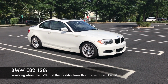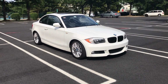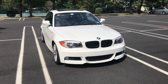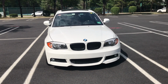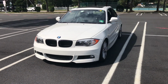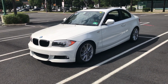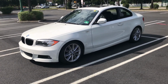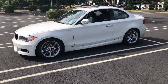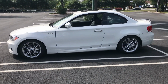Baby BMWs. Welcome, guys. I just wanted to make a quick video of my BMW 128i. This car came out in 2009. It's a rear-wheel drive car, even though most of its owners thought it was a front-wheel drive vehicle. I think that this car speaks to what BMW is all about: inline six, naturally aspirated, rear-wheel drive, manual transmission, lightweight, relatively speaking, and just a lot of fun.